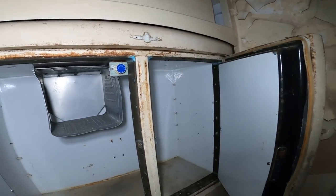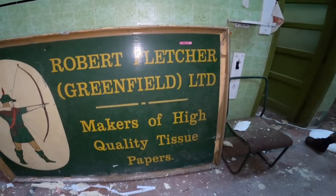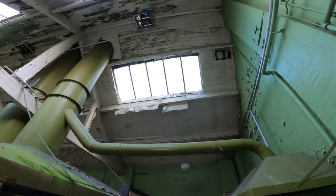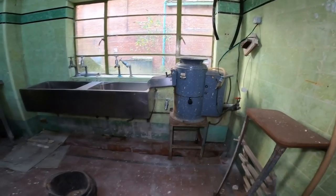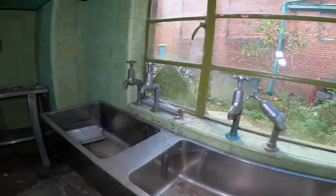Must have fridges. Yeah. Good in here. Right, light fridges. Old sign here. This is awesome. Yeah, I'll take a peel or something. Look at these.